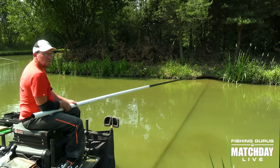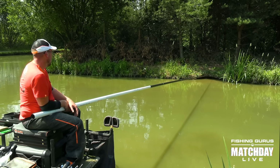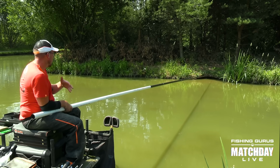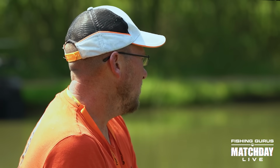And hopefully it just starts to improve towards the end of the day. I know I'm going to get a lull spell in the middle. I'm going to accept that already. But then hopefully with 2 hours to go, bites start to get a little bit quicker and faster. Maybe an odd better fish turn up. That's what we're hoping for.